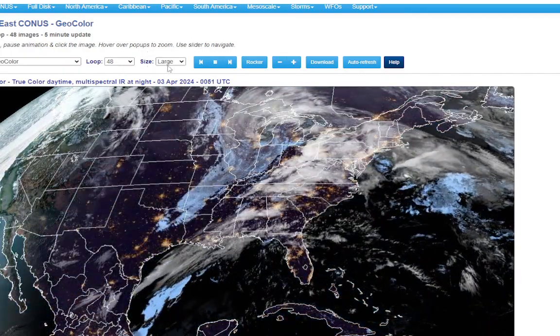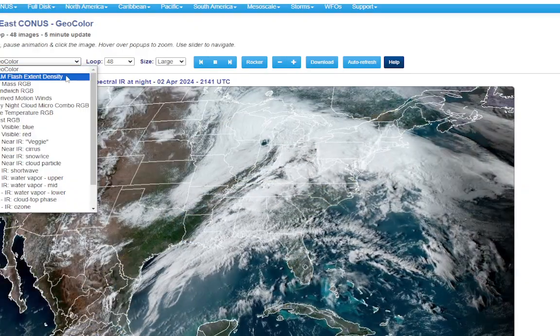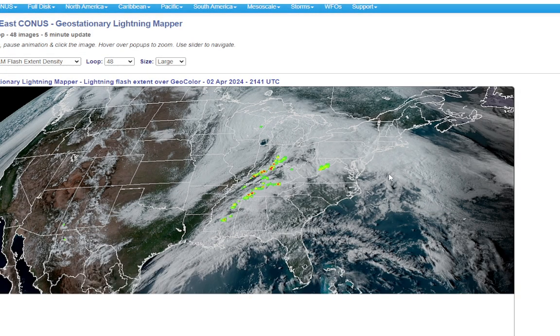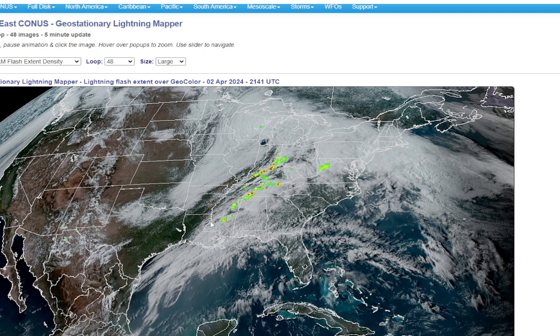And look at this storm. I could put the lightning in here as well, though it'll take a little while to load that lightning loop. You can see there's going to be a lot of lightning here. We have a good chance of seeing a thunderstorm tomorrow. Even though we stay in the cold air, we're going to have that warm, humid air advected over the cold air. Because this is such a strong storm, with a warm, humid air mass being advected over and a lot of lift in the atmosphere, we're going to see thunderstorms tomorrow for sure.